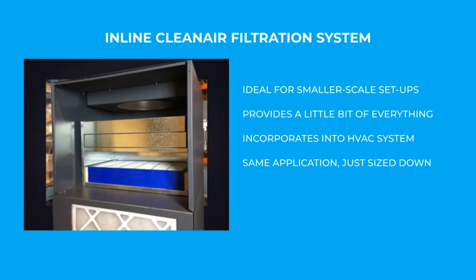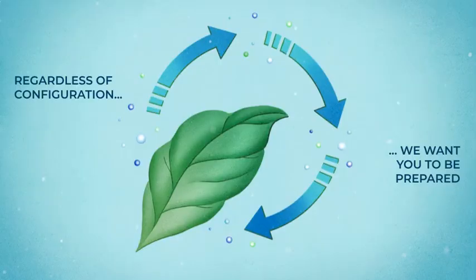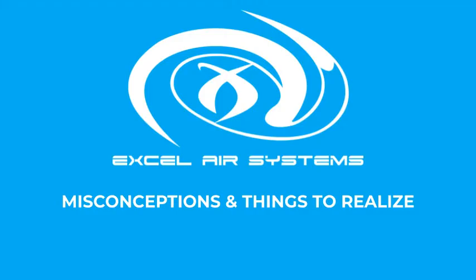All that being said, regardless of the exact combination of products and methods being implemented, we'd still like to make sure you're adequately preparing your facility for proper air quality and odor control, and have an understanding of what to be mindful of, the misconceptions and things to realize.